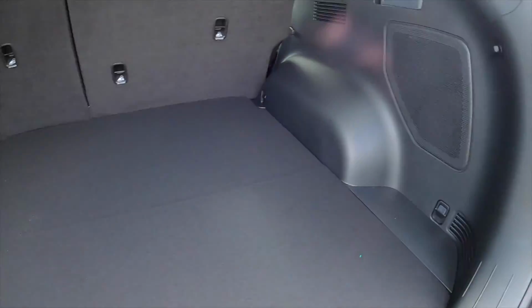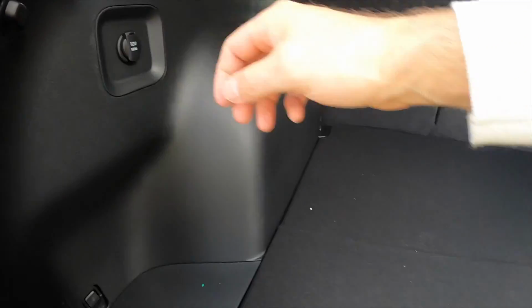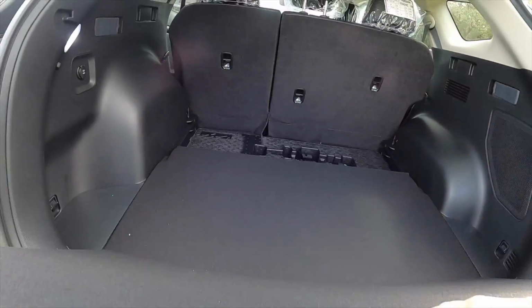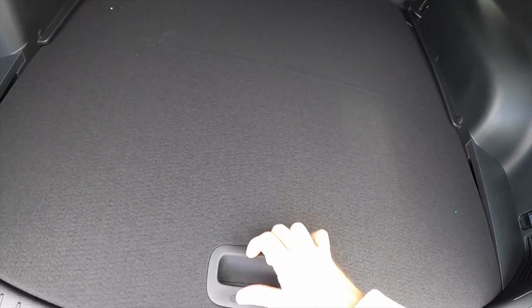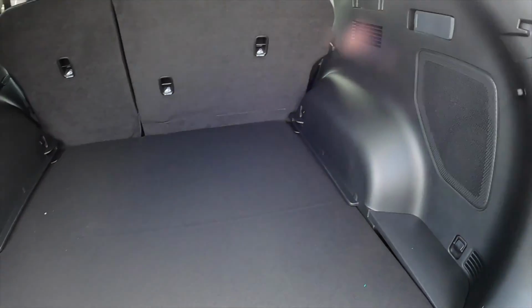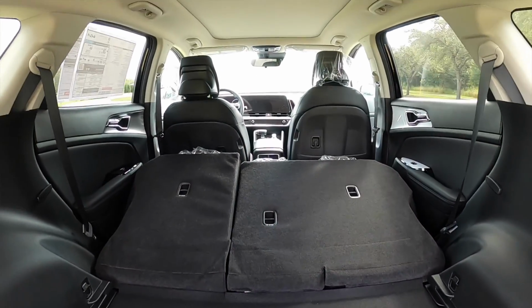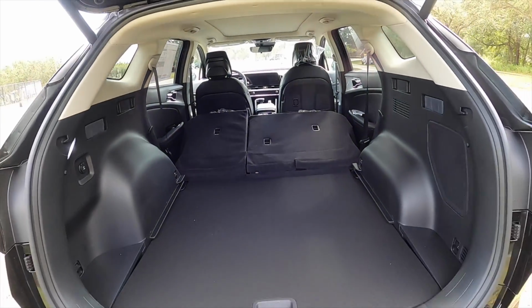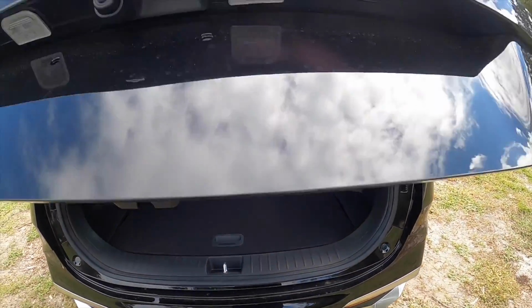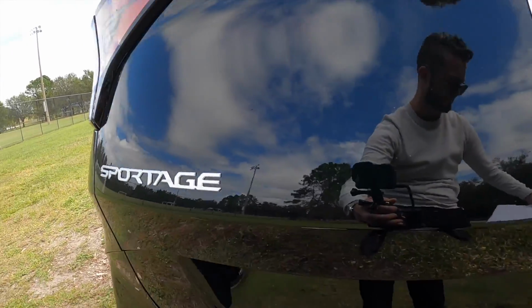Going inside to 39.6 cubic feet. We have LED interior lights with a 12 volt. Your spare tire, you can also fold this down and it'll give you about a couple inches more. You split fold the rear bench in the back just by pulling the levers. That's going to increase the cargo to 71.4 cubic feet, which is going to be about 14 cubic feet more than the 4th generation. Towing decreased to 1,653 pounds.